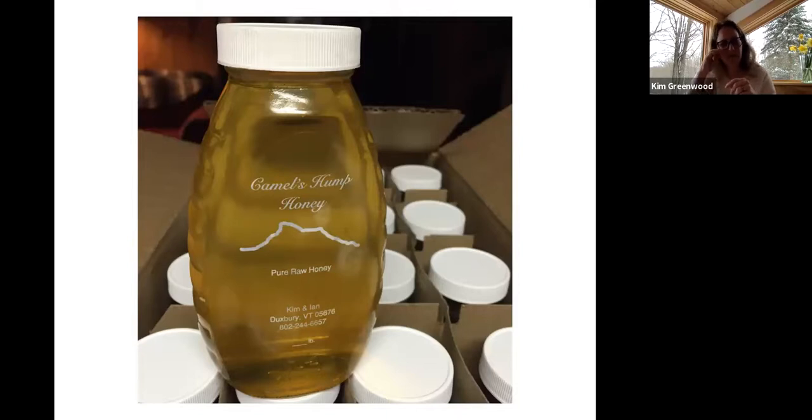The process for extraction takes way too long. It's not an enjoyable process to me. It's my least favorite part of beekeeping. But once again, you get to smell the honey as it comes up out of that extractor. And it is the most wonderful smell you can imagine. It's like freshly mown hay. It smells very much like that. And it's a really beautiful, beautiful smell. And when you're done, you do get nice jars of honey.